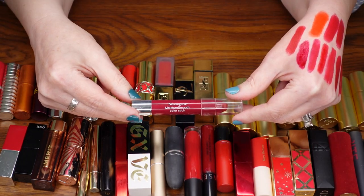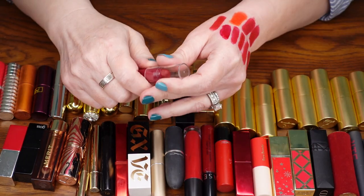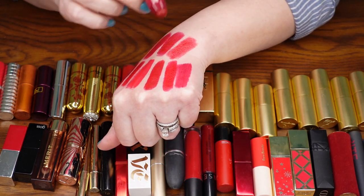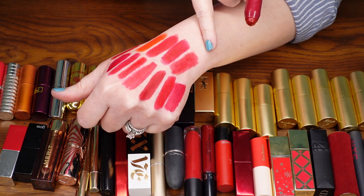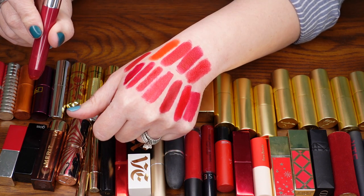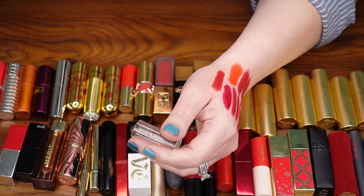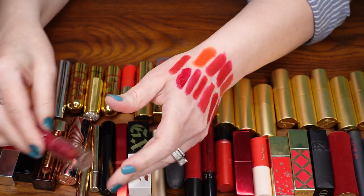Here is an oldie, but a goldie, the Neutrogena Moisture Smooth Color Stick. Oh my goodness. This is such a really great formula, but I never reach for this one. This one, by the way, is the shade Classic Red. These smell like candy, but I'm gonna let this one go too.